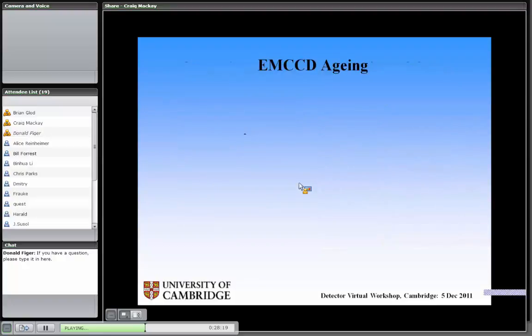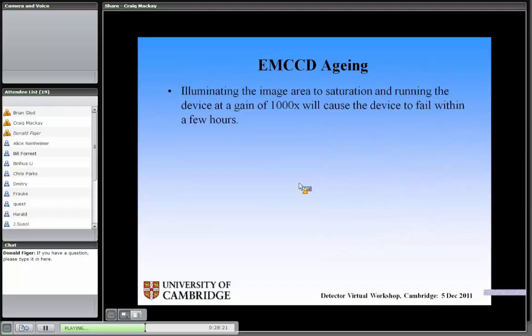One aspect of electron multiplying CCDs which is important to realize is that the ones that E2V make suffer from this process called aging. If you really want to destroy your CCD, you can do that quite quickly, and the best way to do it is to illuminate the image area to saturation, and then you run it at full gain, say a gain of 1000. That will cause the device to fail in only a few hours.